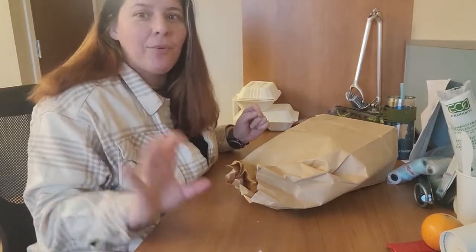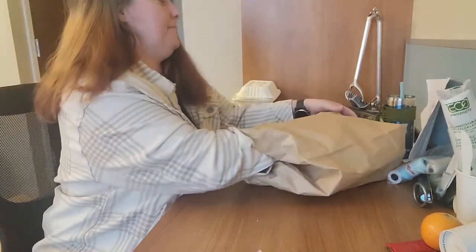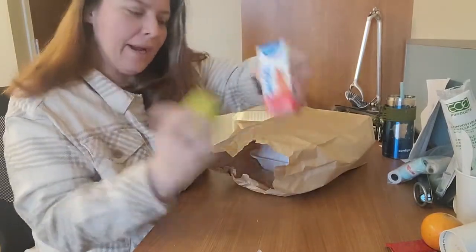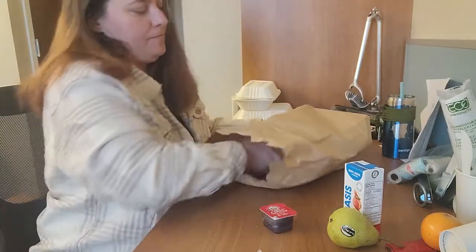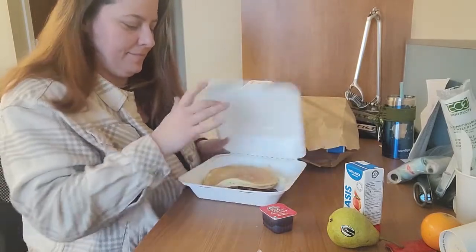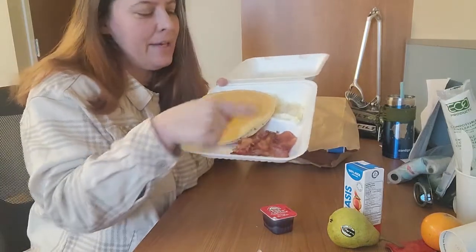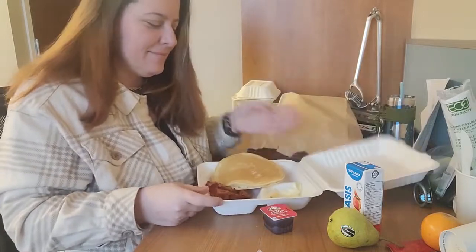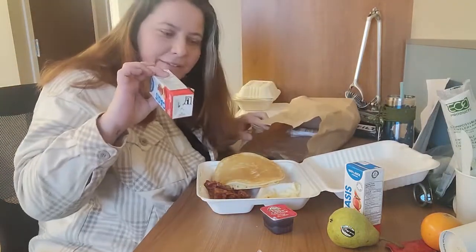All right, here we go, breakfast number five. Apple juice and a pear. Pancake, bacon, and fried egg. And another apple juice.